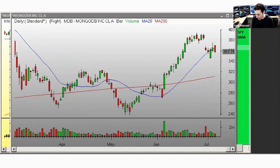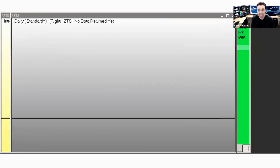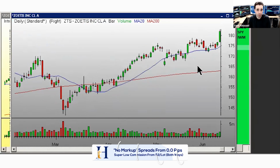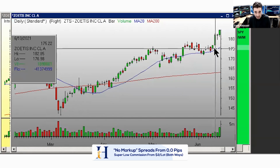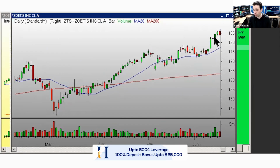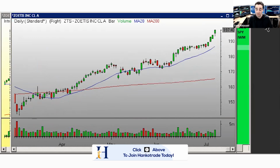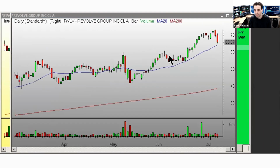MDB. Look at ZTS. Doesn't have to be a big gap either. Small gap, wide range bar, not the day of the gap. The next day, narrow range bar, 1, 2, 3, long. Okay, look at that. ZTS, RVLV, same thing. The pop, the narrow range bar, and then the big move up.